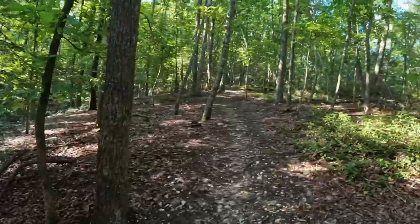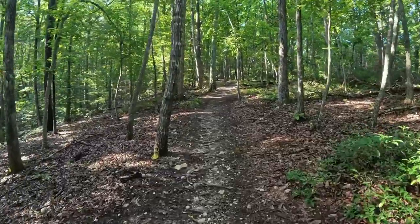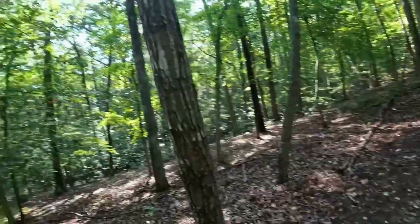All right, about 4/10 back to the truck. I had a little over a quarter, a third of a mile, and video just does not do this climb justice coming down. But this is what I call a soul crusher. All right, I'll check back in when I get to the top and get to the truck.